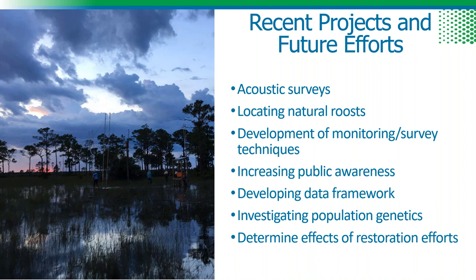There's also a need to do additional public awareness, like we talked about, for folks doing demolitions and roof repairs. We're also developing a data framework, which will make it easier for consultants to submit surveys and coordinate with consultation, and also for us to use that data to reevaluate the consultation area and BMPs and things like that.